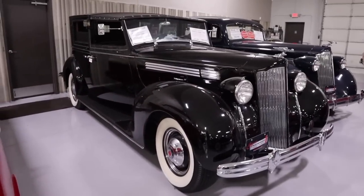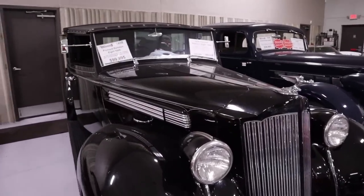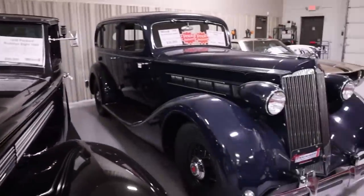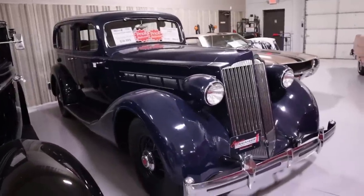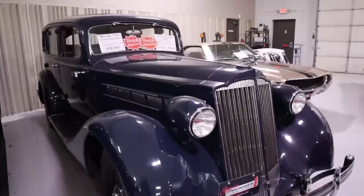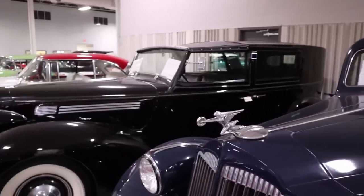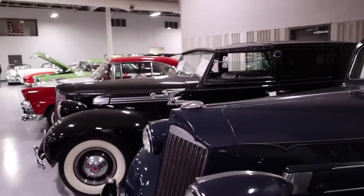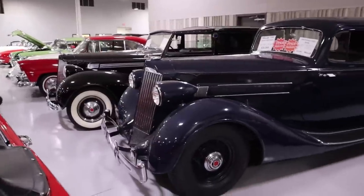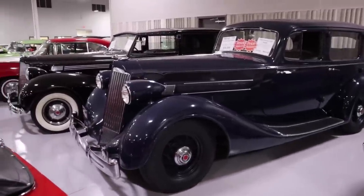I'm gonna cruise past a couple of beautiful old Packards. This one's going for $89,995. It's a 1938. This one here, Packard 8 sedan, 1936, is going for $36,995. Those old Packards, you know I love them. Beautiful. Such cool cars.